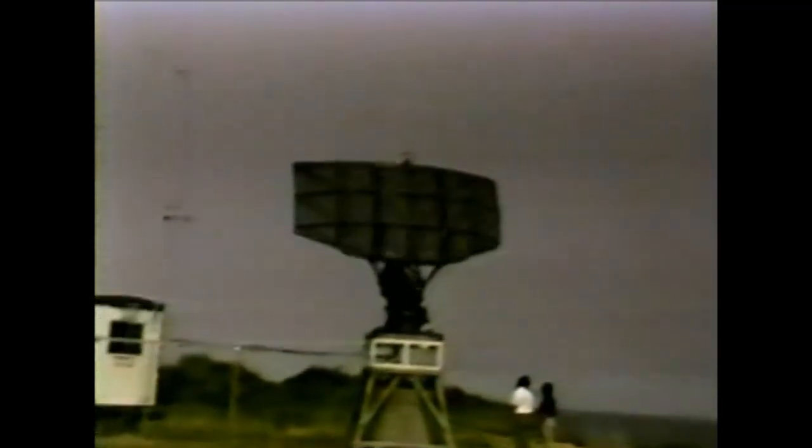Now, as you look in this reflector, you'll see a beam of light reflecting off the back of the reflector. If you look carefully, you'll see it coming out of the gain horn. This is the near infrared being bounced off the reflector.